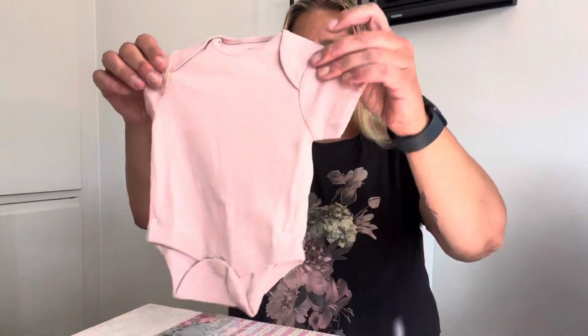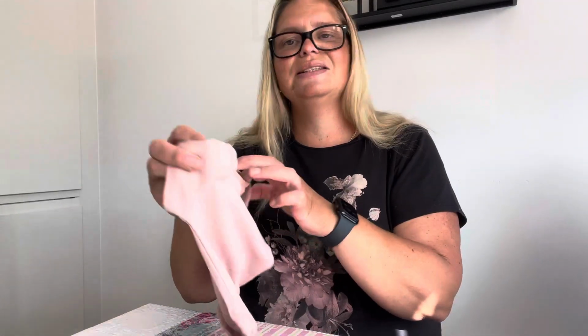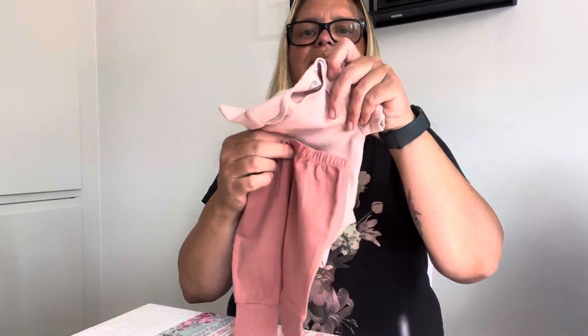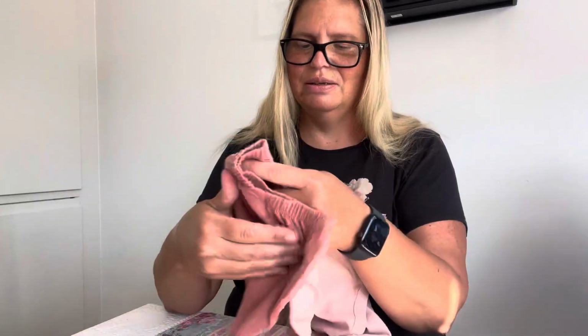What have we here? A pink body, and this is also from Next Baby with some cute pants too. Lovely different color of pink. So this will be so nice.